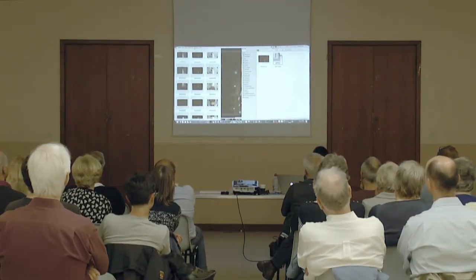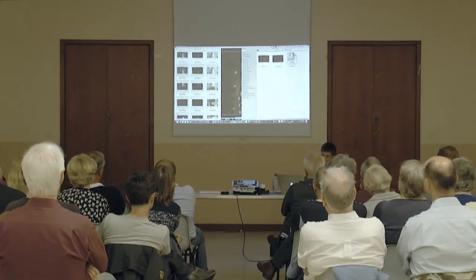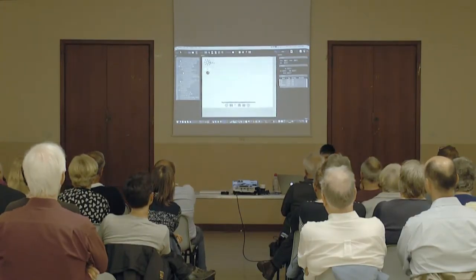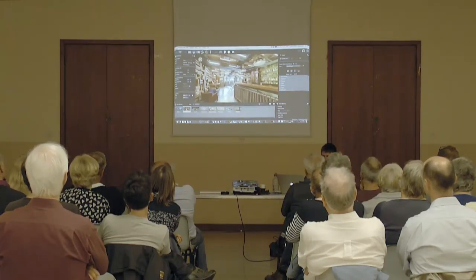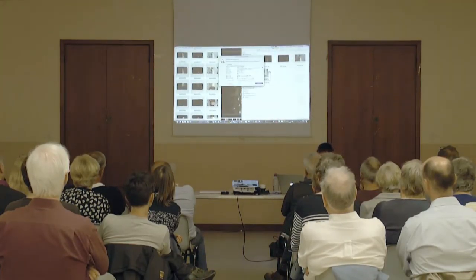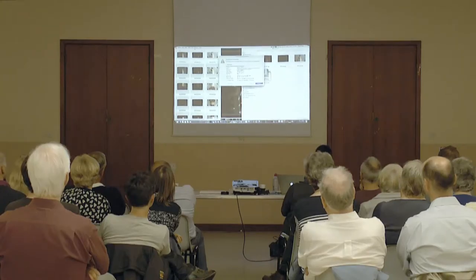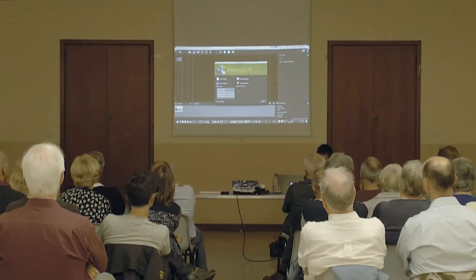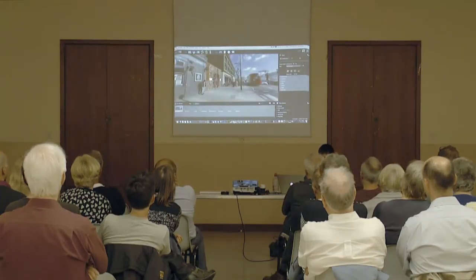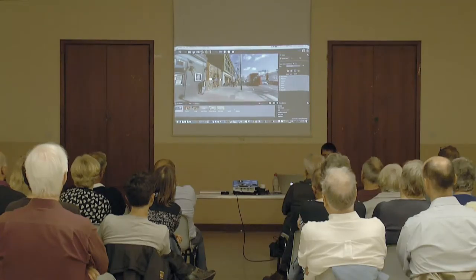Someone asked me earlier actually about how I put the virtual tours together. So there's a separate piece of software to PT GUI for that. The one I use is called Pano2VR, for Panoramas to Virtual Reality. Oh dear, it's crashed. And it's the environment that you build the tour in, basically.